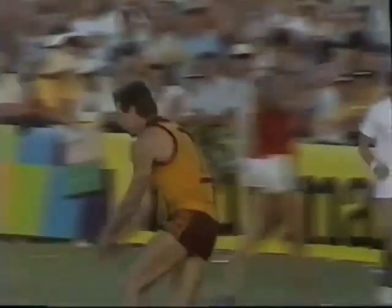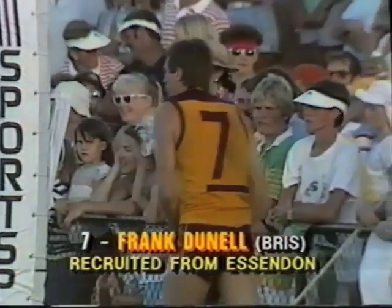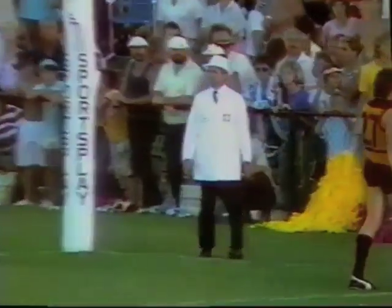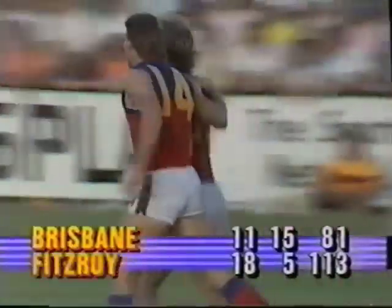Stephen Williams comes off the ground. Mike Richardson back on. Frank Donnell will put the ball back into play. Donnell from right alongside the behind post. Reynoldson up, couldn't quite take the mark. Harris, the hand pass from Harris. Graham Osborne swooping through from 45 metres out. Nice looking kick from Graham Osborne. Full points indicates the goal umpire.